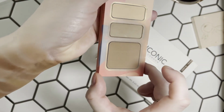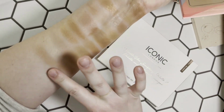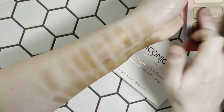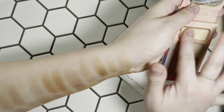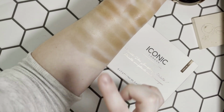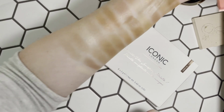I mean, you can see some waffling on that shade. That one's definitely more of a gray tone contour. And then, I don't know why I'm going to do this. You probably can't see it. Well, maybe you can. So I really like it. This is one that I use all 3 of the shades. So why would I want to get rid of it?